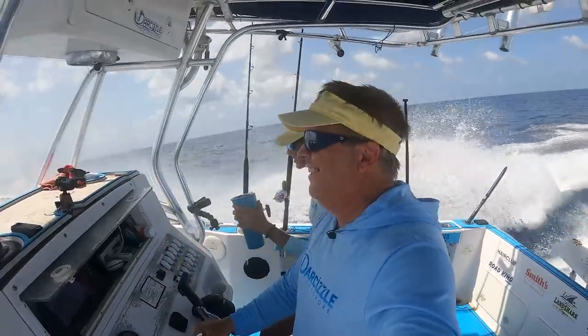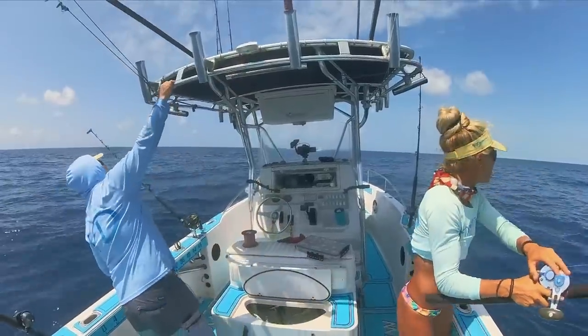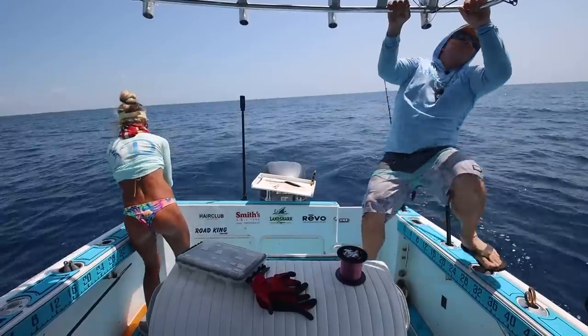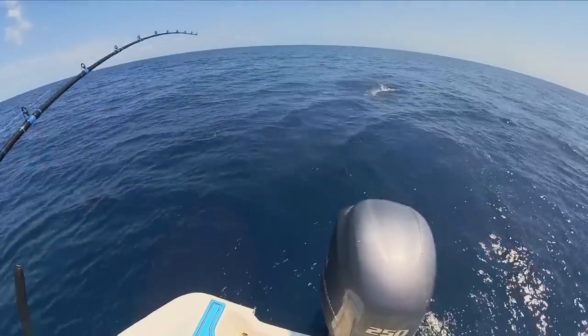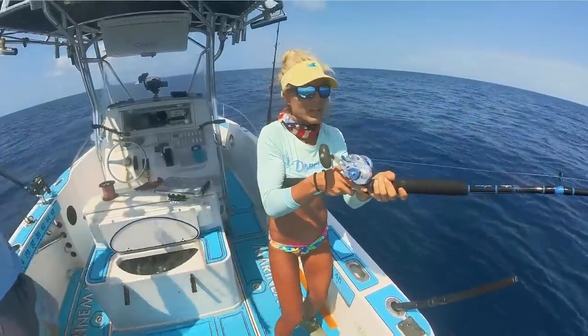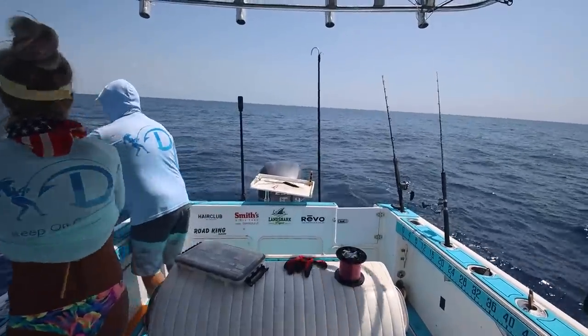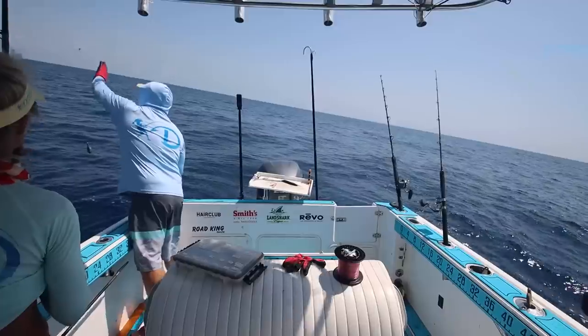Big mahi. Nice mahi. Get a spinner out. Man, mahi's over here. Big mahi. All right, I don't have anything rigged up to him. All right, I got him on. There he is. Is he on or not? He's on. All right. Let's get a spinner out really quick. I'm keeping him here. Hook another fish. You got a 50 foot leader. All right. Yep. There you go.